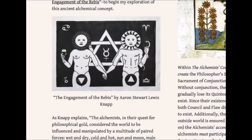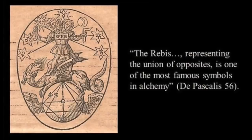Look at this. Rebus. This so-called Star of David is not the Star of David. It's two triangles, right? One upside down, one pointing up. The one pointing down represents the female. I believe this is the moon. And then the one pointing up is the male, the sun. Sun and the moon, you know, male, female combined into one. You got these different planet symbols here. The rebus, representing the union of opposites, is one of the most famous symbols in alchemy.